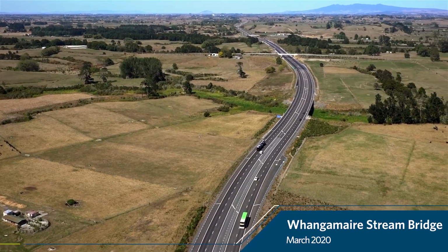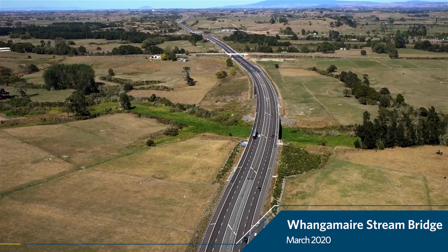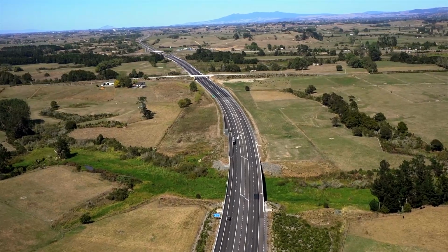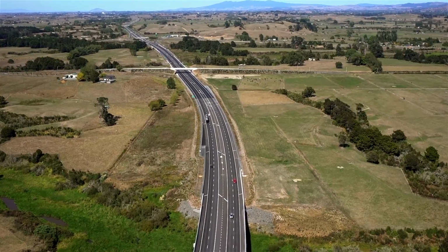Just coming over there, the Whangamaire bridge. The 2 remaining cultural symbolism sites are the past sites that have been created, both Te Urapata and Ōtauhau, which are out to the right hand side of the alignment as we see here.